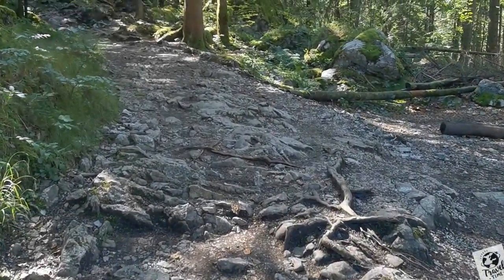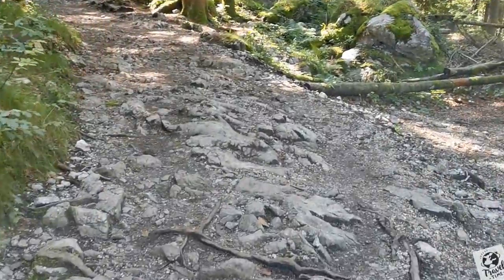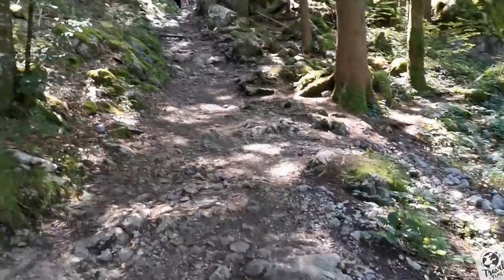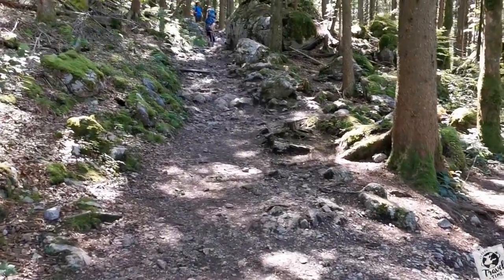After 30 minutes of walking, the road is with small rocks. You have to wear comfortable shoes.